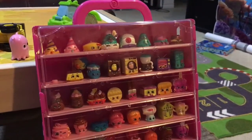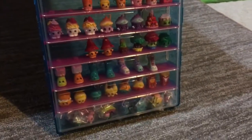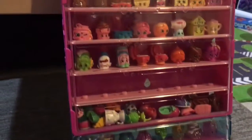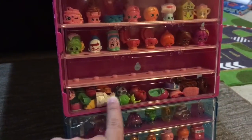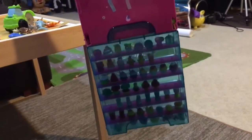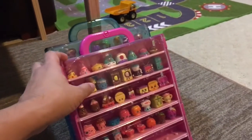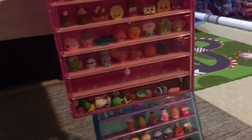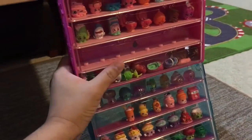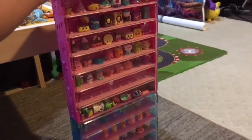Here's all the Shopkins inside the case. We got the blue glitzy case at the bottom. And right here, these are all the Shopkins that don't have holes in them, some of the older seasons. Look, we have 2 cases put together. They snap onto the back and you can connect them. These are the 2 Shopkins cases. And there's a groove at the bottom that snaps on to the top of the other Shopkins case. Snap it on, and it holds together like this.